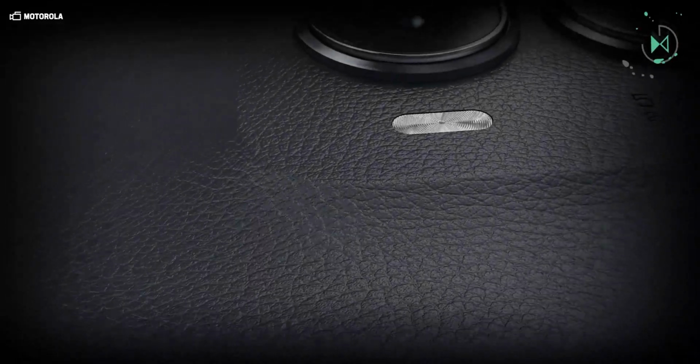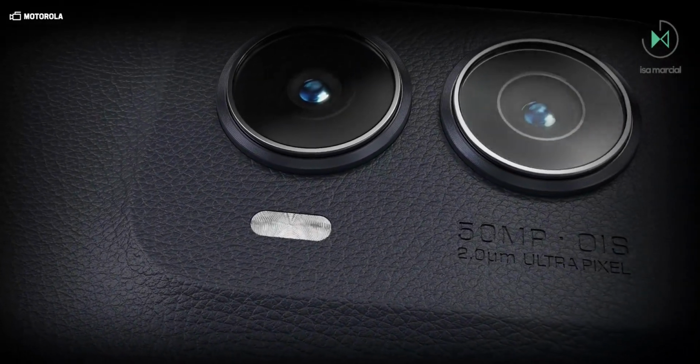The second camera is an ultra-wide with 13 megapixels and an f-aperture, which has autofocus, so it is not only capable of taking wide-angle photos, but also macro photos. This is something I love about Motorola. They don't focus on putting 4 useless cameras, but rather 2 cameras that you will really make good use of.